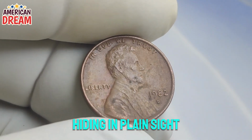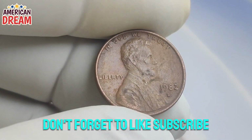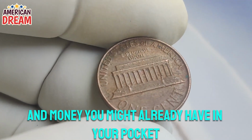So the next time you come across a 1982D Lincoln penny, don't overlook it. What seems like a simple, everyday coin could be worth a small fortune. It pays literally to learn a little bit about coin history and to know what to look for.